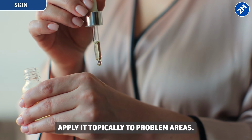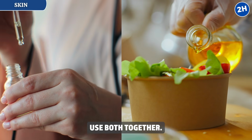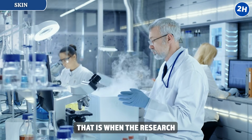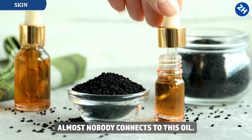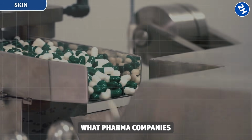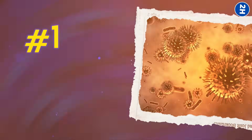Apply it topically to problem areas. Take it internally for the systemic effect. Use both together. That is when the research results replicate. Now to a benefit almost nobody connects to this oil, what pharma companies have spent billions trying to crack, and consistently failed. Number 12.